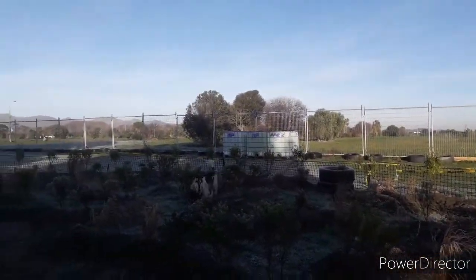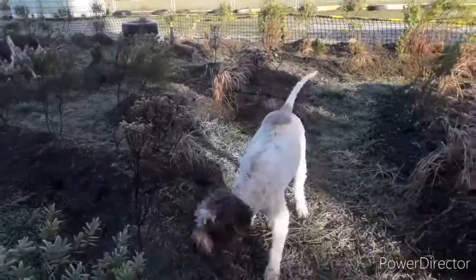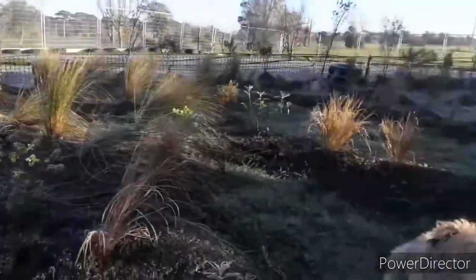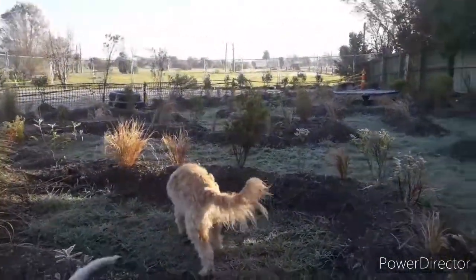In the maze, I can lay out the treats on the pathways. This way they have to seek out the way to the treats while they're seeking the treats. Once the maze establishes more and there are fewer gaps between the plants, this would actually be a much harder exercise.